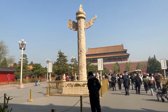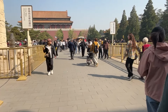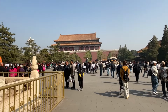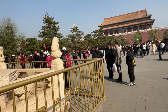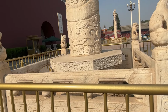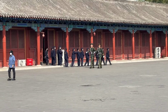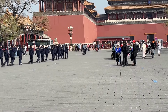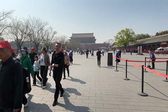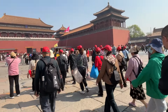Oh, there's another one of them pillars. So I wonder if that's where the Forbidden City starts, behind here. This one's got lions on the base. So that's Tiananmen Square done. Just keep walking through and then you come to the exit where I just was. And you are right next to where we was yesterday, the Forbidden City.